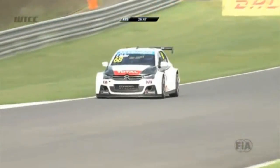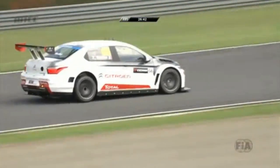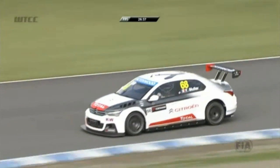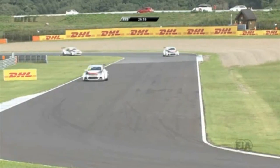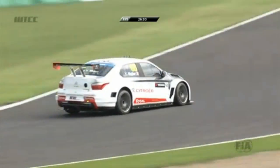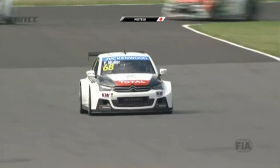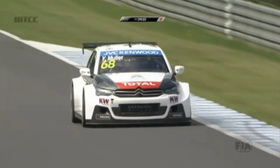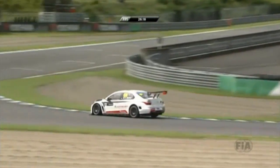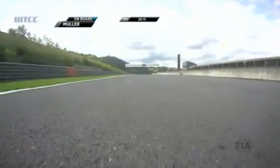4 race weekends here in Japan, Shanghai in China, then the new race in Thailand and the equally new race in Qatar. So 4 race weekends, 8 races. 55 points maximum on offer each weekend. So that's 220. And he is currently 55 behind. So he's an entire weekend behind exactly.